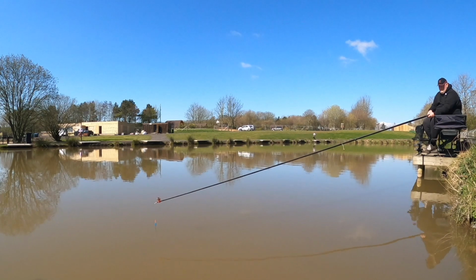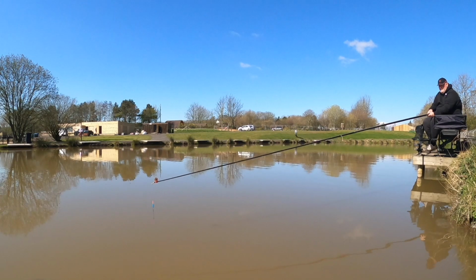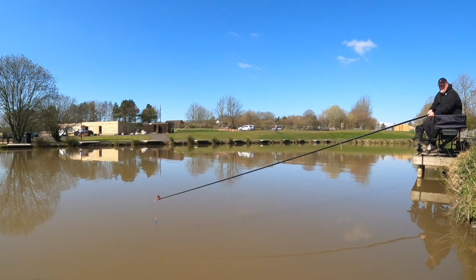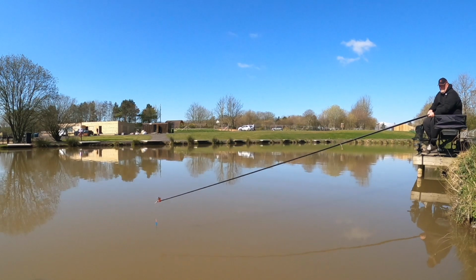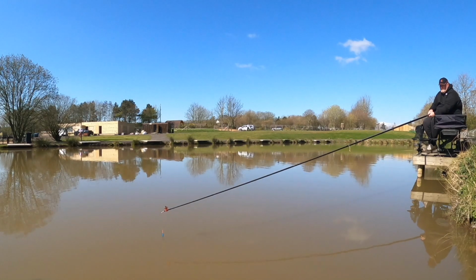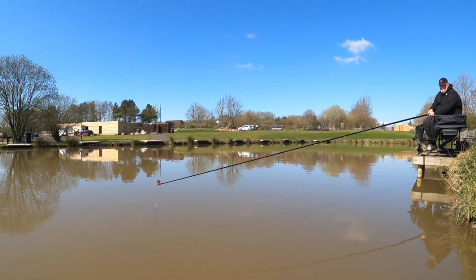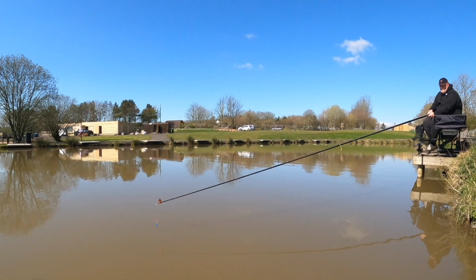I've got a far bank marker, I've got the end of the pole on my elbow, and I'm just going to line up with my far bank marker. Hopefully you'll be able to see I've got the full body of the float, or 3/4 of the body of the float, just out, and there's a nice ledge that just starts to come up round about there. So I've chosen to fish this area here. As I say, an inch of line on the bottom.